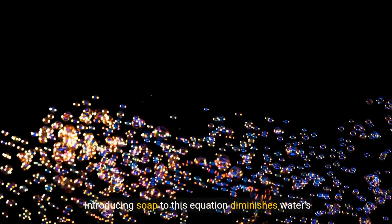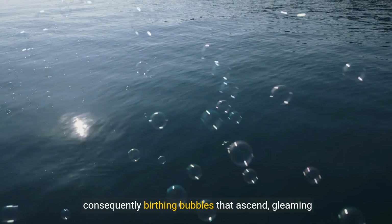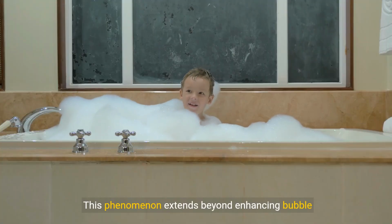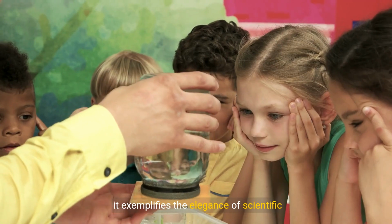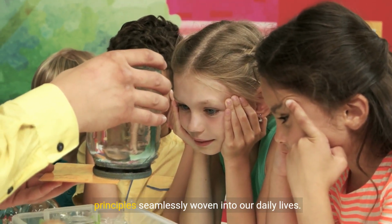Introducing soap to this equation diminishes water's surface tension, consequently birthing bubbles that ascend, gleaming with a spectrum of colors. This phenomenon extends beyond enhancing bubble baths. It exemplifies the elegance of scientific principles seamlessly woven into our daily lives.